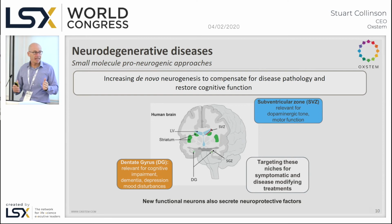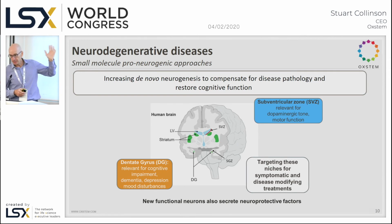Neurodegeneration, same concept again. Here we're looking into the dentate gyrus, and we're looking to try to drive cells to create more neurons. The concept here being that if we can repopulate the neuronal population, then we have a chance to address not all neurodegenerative symptoms. In our case, we are looking at cognition. And this is something that affects a number of neurodegenerative diseases. We've done some initial work in Alzheimer's, but that's unlikely to be our main indication.